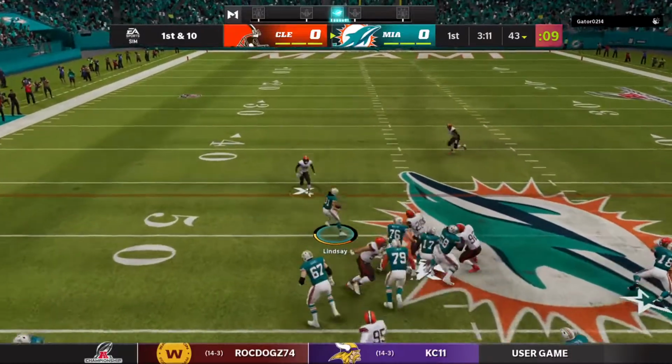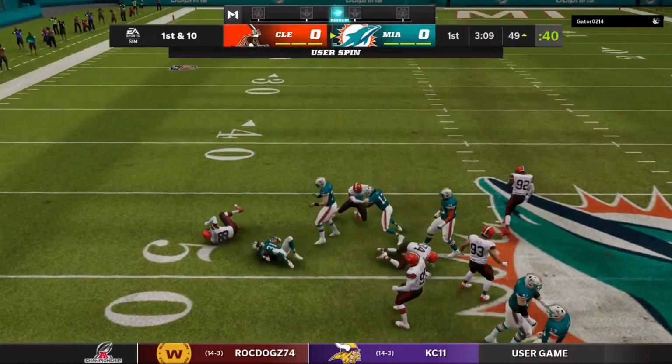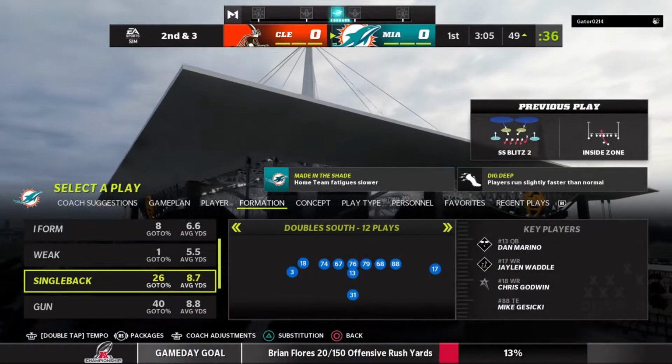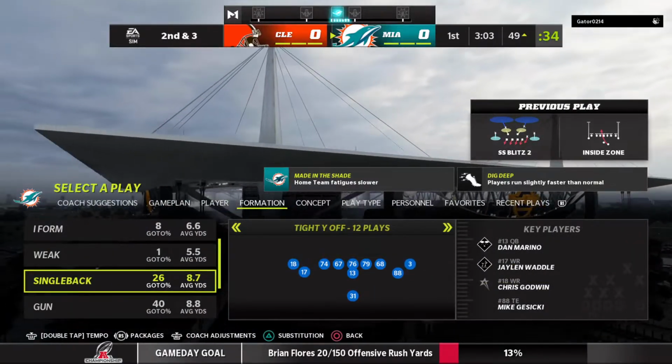Now the first carry here for Phillip Lindsay. And he's going to take this across the 50 into Browns territory. 7 yards on the pickup there, and it'll leave him with a 2nd and 3.